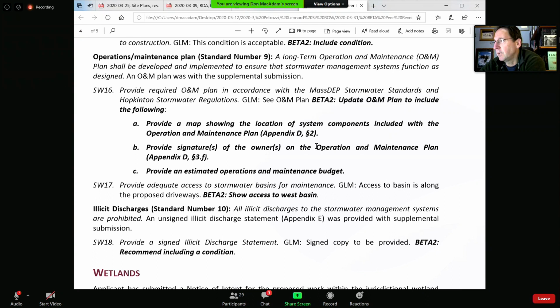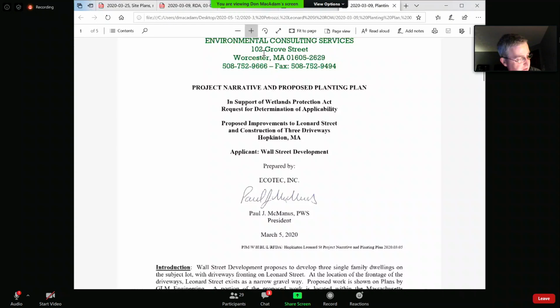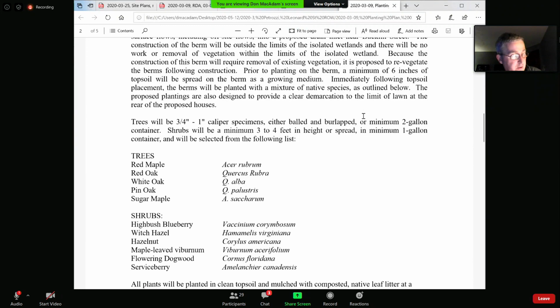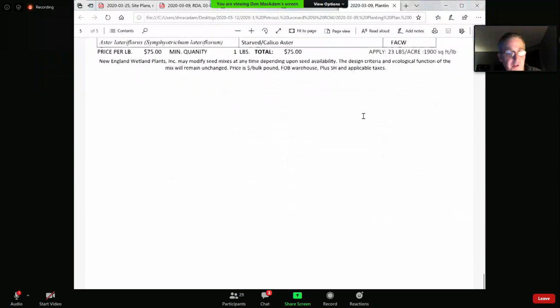Mr. McManus, did you have any comments on the planting plan? Mr. Chairman, under the RDA, I did propose a planting plan. It talks about specifying trees and shrubs on the berm. One tree per 300 square feet is 33 trees, and one shrub per 50 square feet for a total of 200. And then additional seeding, native seed mixes per the spec.